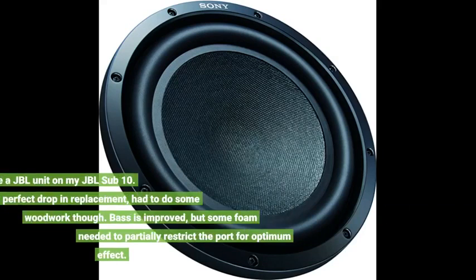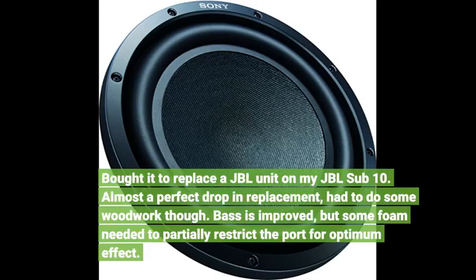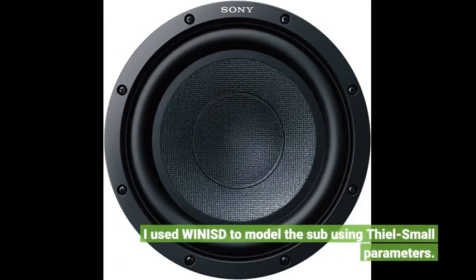Bought to replace a JBL unit on my JBL Sub 10. Almost a perfect drop-in replacement. Had to do some woodwork though. Bass is improved, but some foam was needed to partially restrict the port for optimum effect. I used WinISD to model the sub using Thiele-Small parameters.